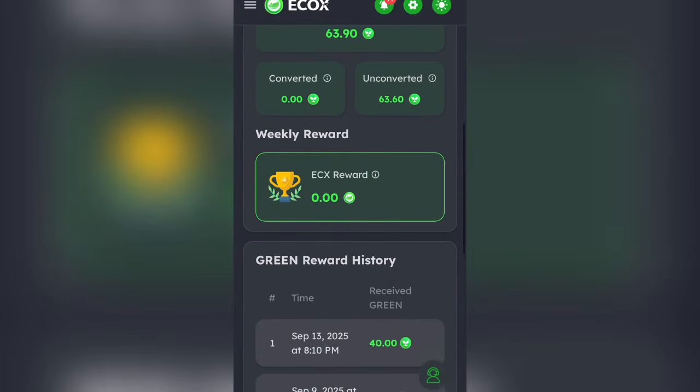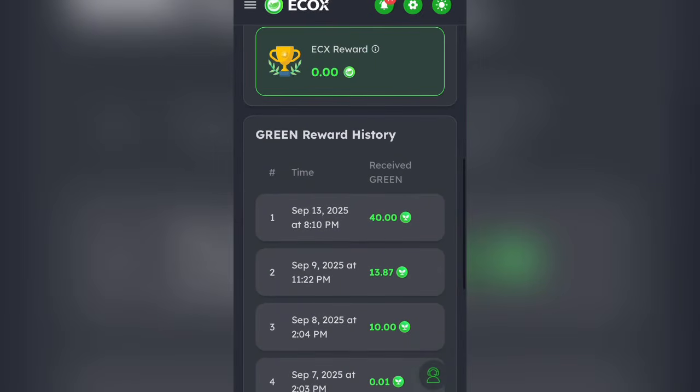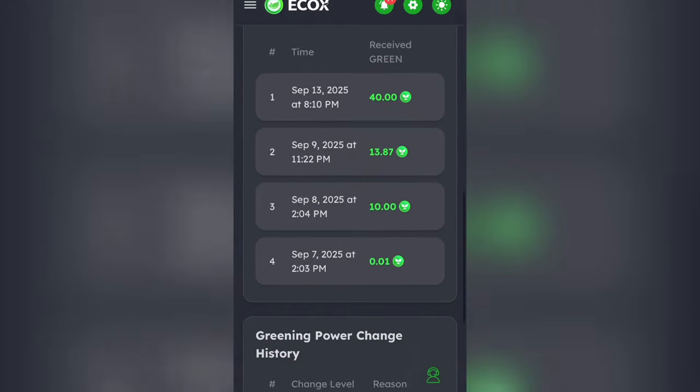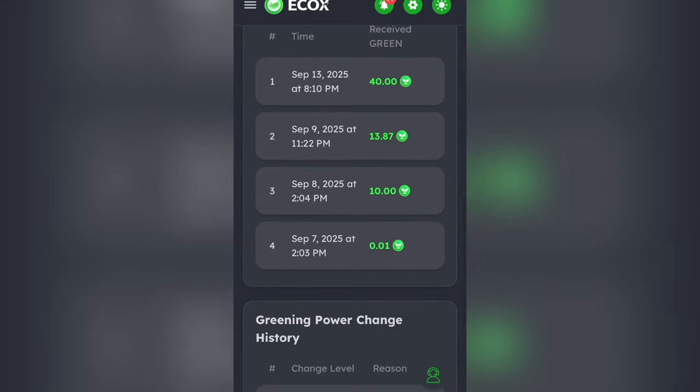So right here, you can see weekly rewards. There are some things you can do to also accumulate your green power on your account. Remember, every account or every platform always has something for you to increase the benefit or the rewards that will be attached to it. So right here, these are the history rewards on my account. You can see of September 9, of September 13. So depending on how you take this platform very serious.